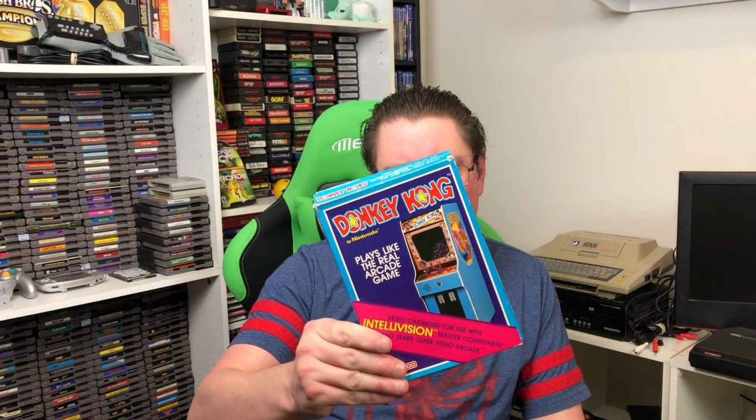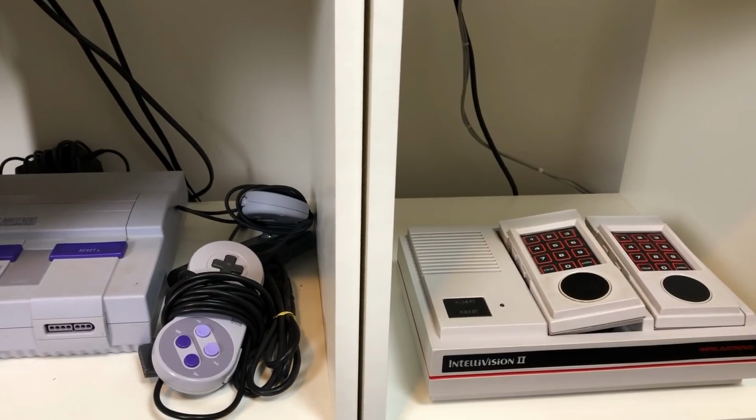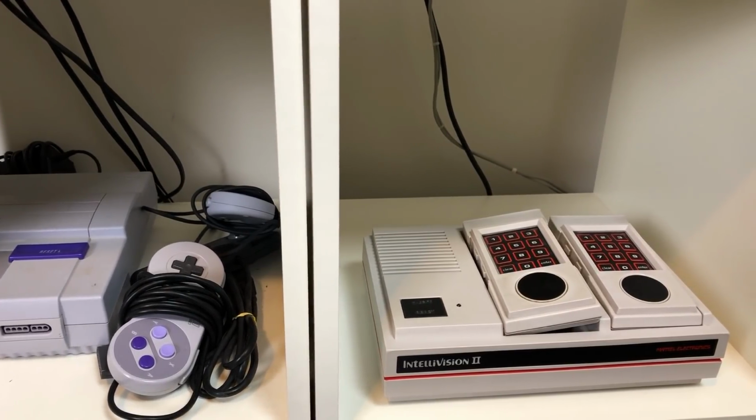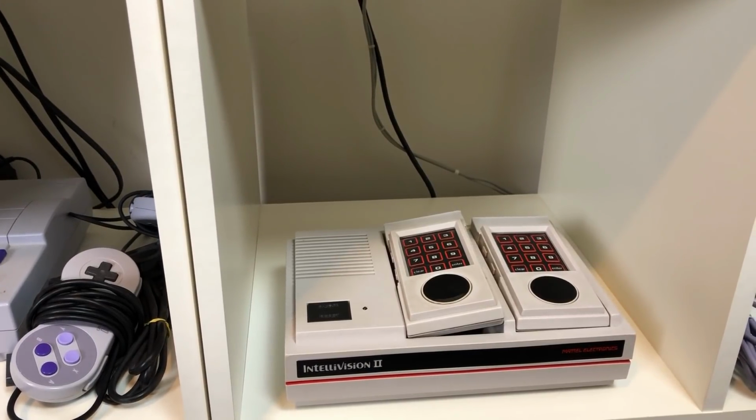Up next, we have a Donkey Kong for the Intellivision. Now, I have in my possession an Intellivision 2 console. It works well, I just need to get a new AC adapter for it, which won't be too bad. Then we're going to be able to enjoy some of this stuff, but yeah, this is great. A lot of Intellivision games aren't worth much. Some of this kind of stuff, the heavy-duty branded stuff, Donkey Kong, yeah, man, that's a little pricier at that point.